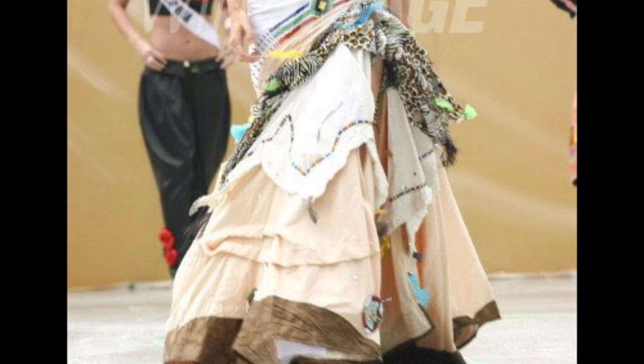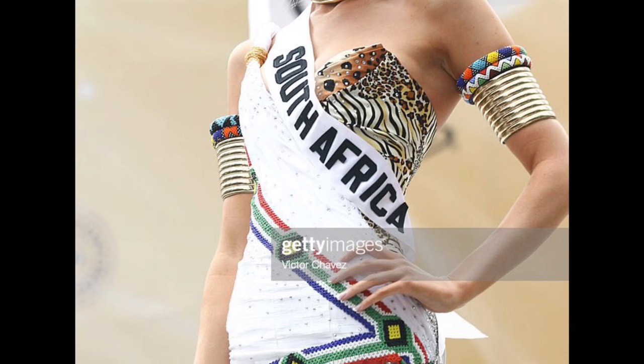Okay, I will say, number one, this dress fits her really, really, really well. And I do like the contrasting of the leopard print, and then we've got this white sequined or beaded fabric. This photo is not very clear. I can't tell.